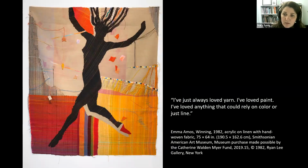Emma Amos also threaded fleeting moments of her everyday life as a Black woman into poignant artworks. Winning, shown here, is a snapshot of the moment a leaping woman becomes airborne. The exultant figure, made of a patchwork of woven swatches, threads, and ribbons, celebrates Amos's commitment to fiber, even as she gained widespread recognition for her paintings and prints.